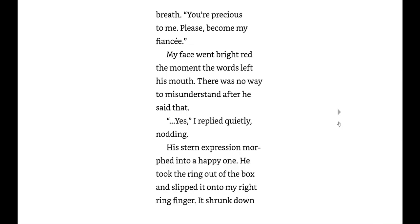Right ring finger? Don't you mean the left one? Do they do it differently in this world? Because usually it's supposed to be the left ring finger, not the right one. Because that's where the wedding ring goes too.